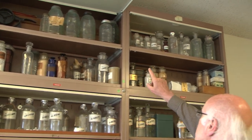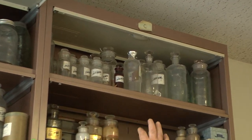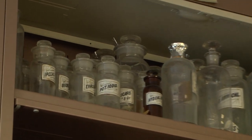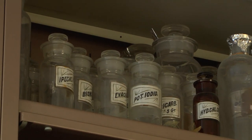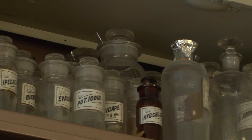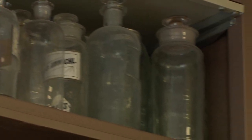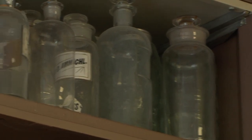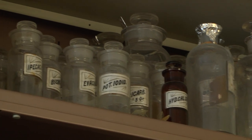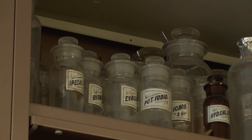If we continue panning along that top shelf on the right here, you will see a series of antique pharmacy bottles. Basically, these were stock bottles of chemicals that the pharmacist used to compound, that is, to put together various types of drug products, an ingredient at a time. We call that compounding in pharmacy. And so these were the most commonly prescribed drugs, or at least they were commonly prescribed in the pharmacy in which they were held.